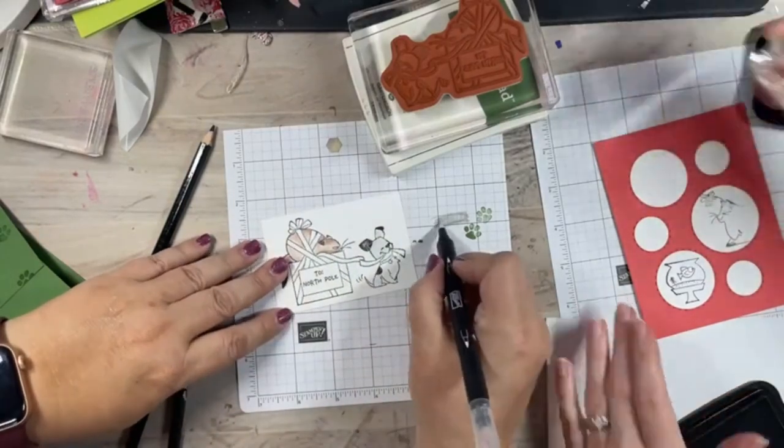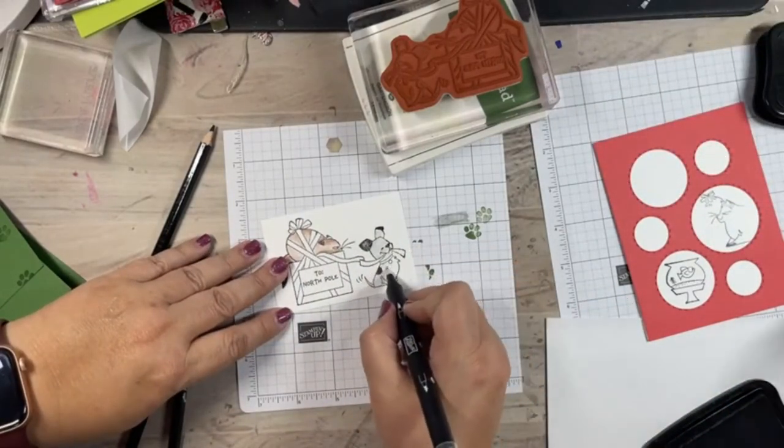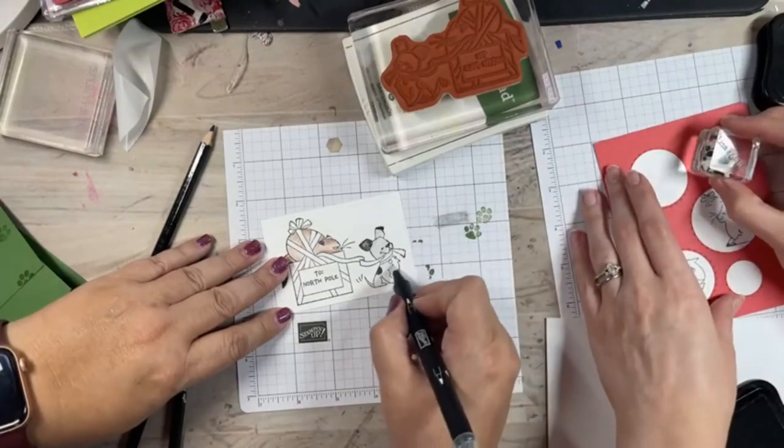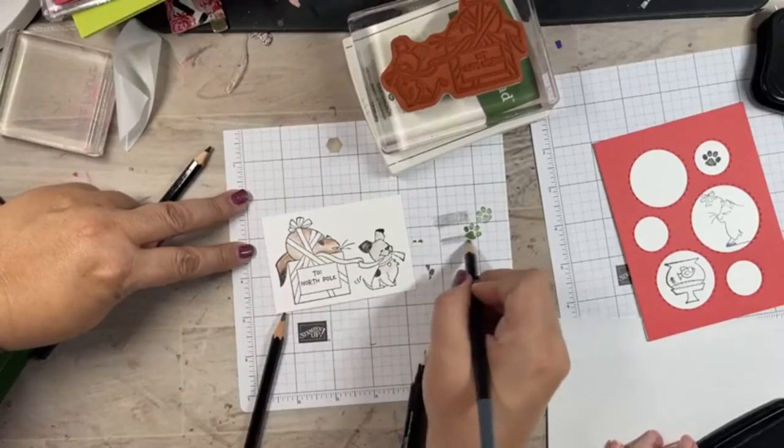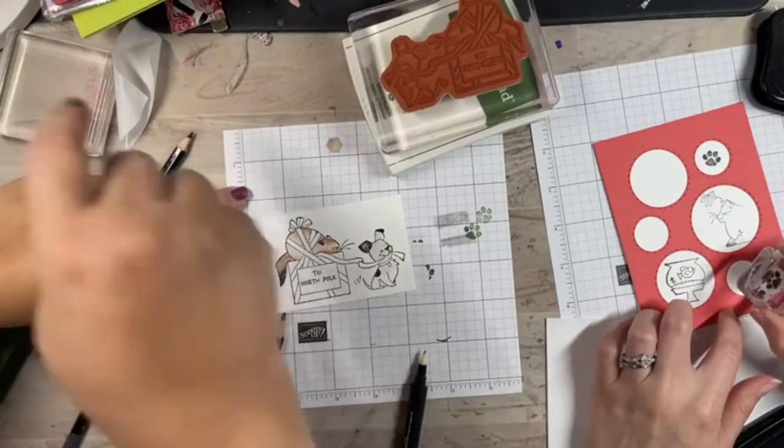Isn't that cute? See how light he is now? It's how I should have done the cat. I should have created a palette so that I have a little more control over how dark it was. Let's get a little more. Dark tail goes with his ears. Oh, thank you, Melissa.